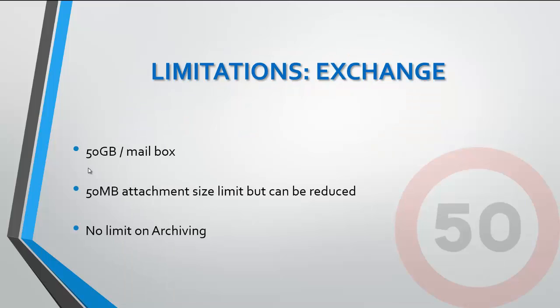Next, limitations. Exchange is limited to a massive 50 gig per mailbox, and attachments can be as large as 50 megabytes in size. That limit is far too large and should be reduced, I think, for most people, and it can be. I would default any of my clients to 10 or 15 meg. Email is not a file distribution system and shouldn't be used as such. So just take note of that. But a 50 gig mailbox limit is just absolutely massive, and that's with most of the providers, including Microsoft. And there's no limit if you're using the archiving. If you have 500 gig, well, you've got 500 gig.